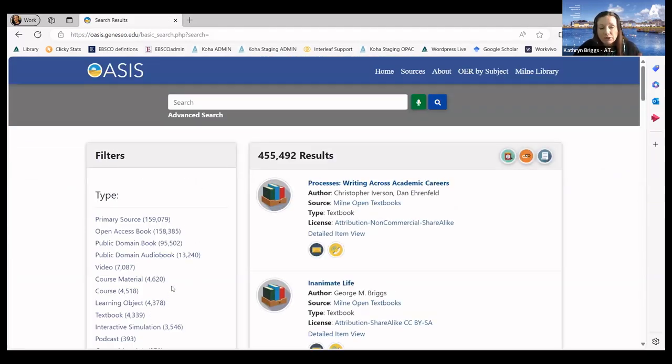Okay, I'm not doing a search because I haven't got time, but I just want to point out to you one of the really nifty icons within OASIS is at your results screen. Obviously, I was never going to look through 455,000 results.